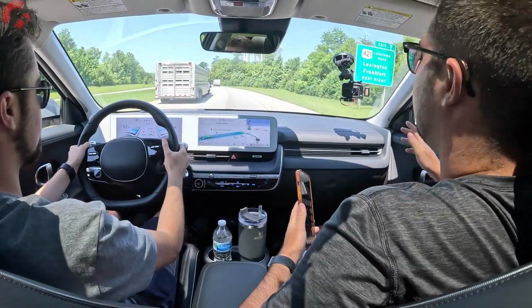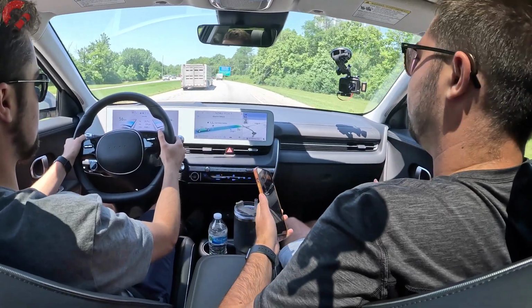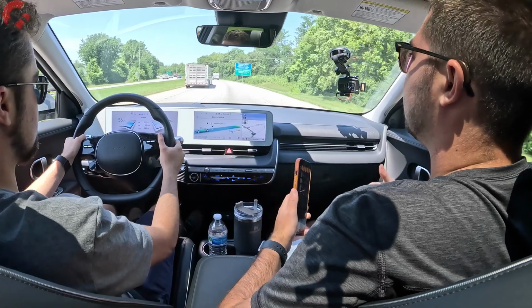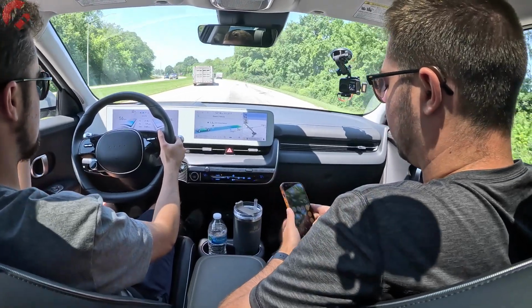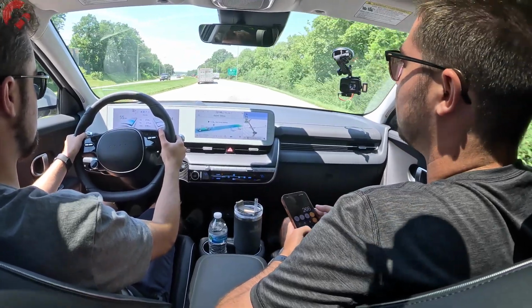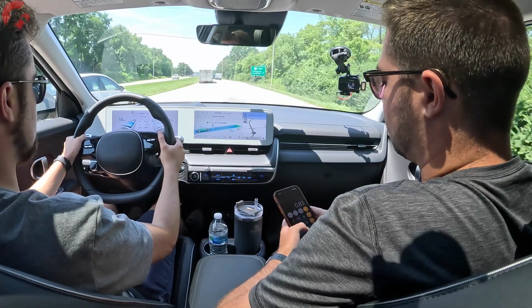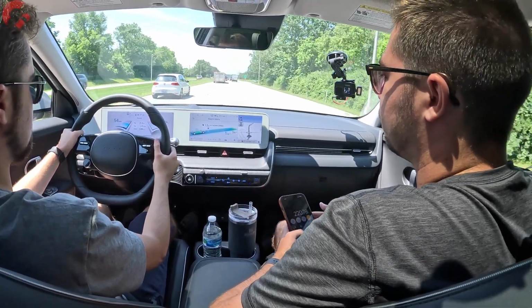Now, I want to do a little bit of math with you guys, because of course that is a part of owning an EV, figuring out how far it is, how efficient, and all of that. With an 83% charge state, we have a maximum estimated range of 266 miles. So if we take 83% of that, we should be sitting at about 220 miles of range.